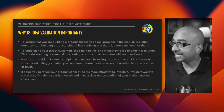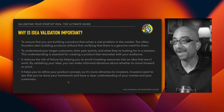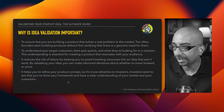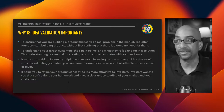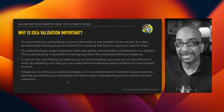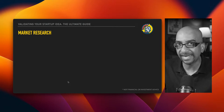So it's important to validate the idea because it helps you to refine your product concept, so it's more attractive to investors. Investors want to see that you've done your homework and have a clear understanding of your market and your customers. So these are the reasons why validating your idea is critical. It's the most important thing. So how do you validate your idea?